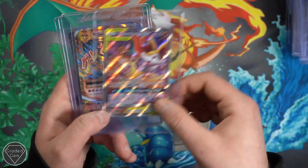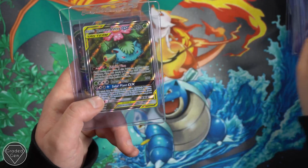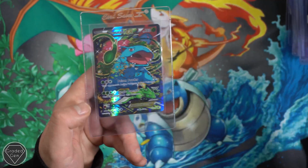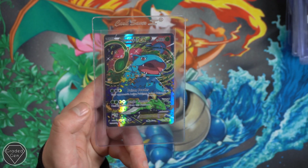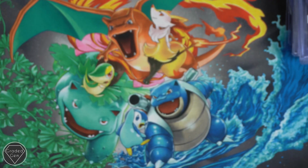If you've got Charizards, get them in, get them graded. Trust me, it will be worthwhile. Venusaur and Snivy, and Venusaur EX as well from XY123. Thank you very much, Yugi and Stuff to Sell on Instagram.